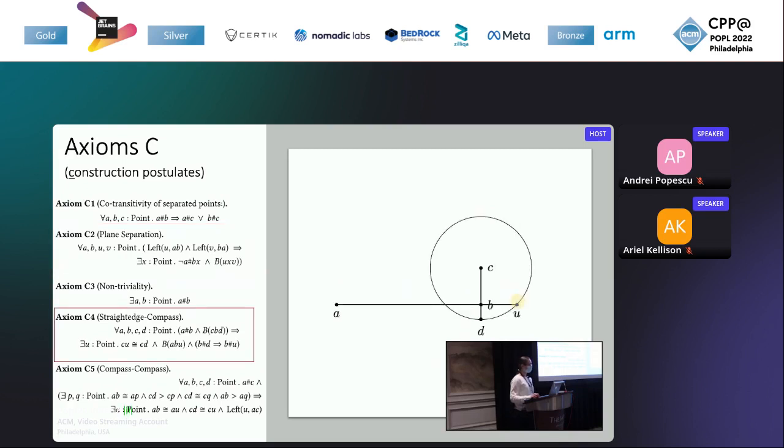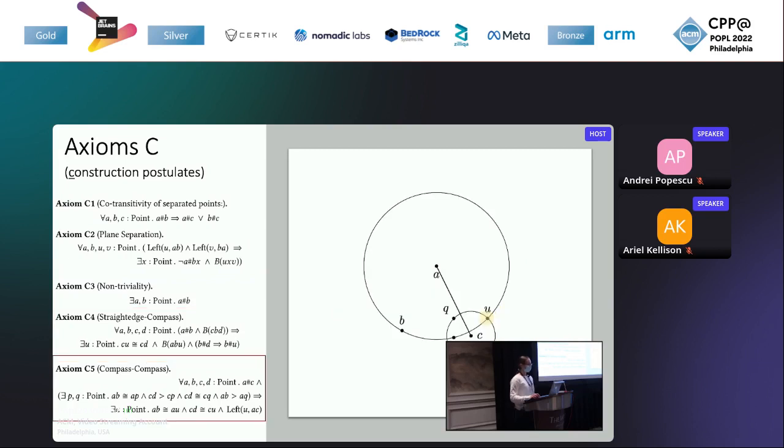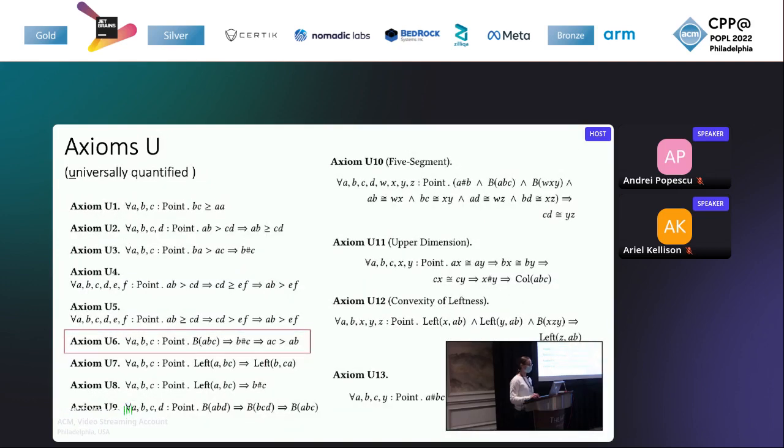And then we have, for example, straight edge and compass, which gives us the point of intersection, or at least one point of intersection, between a circle and a line. And then we have the application of the compass twice, from which we actually only need the existence of one of the points of intersection between the 2 circles. Okay, so there are 5 construction postulates.